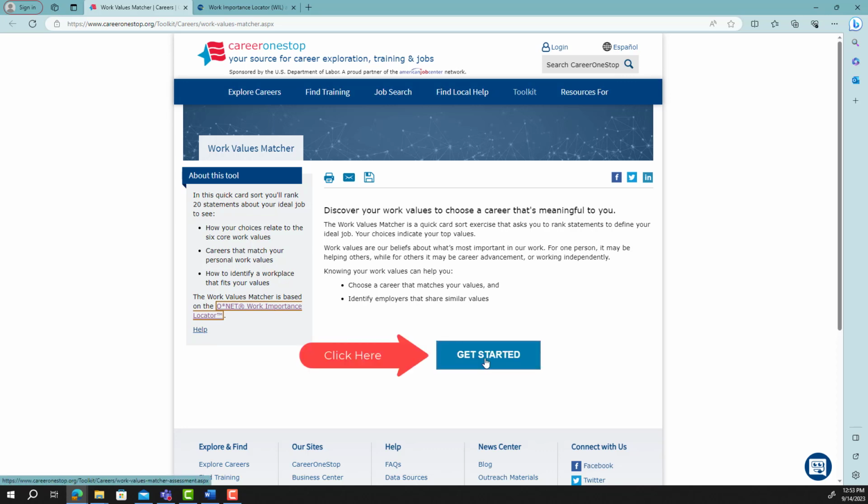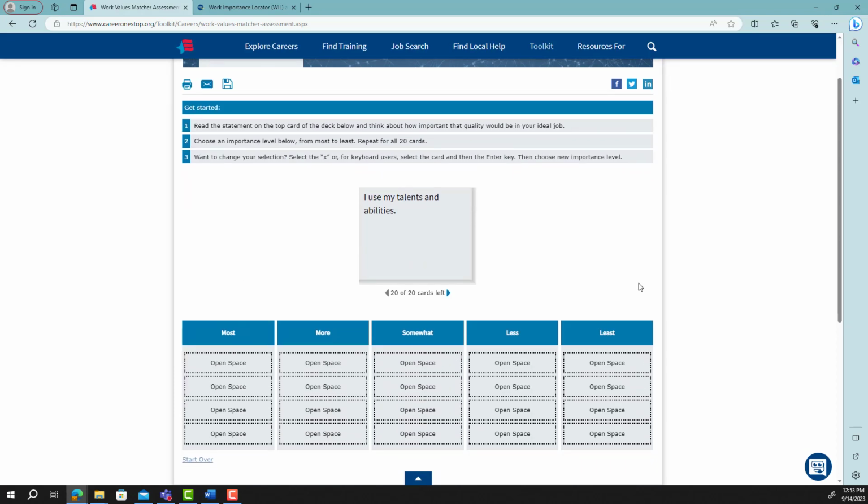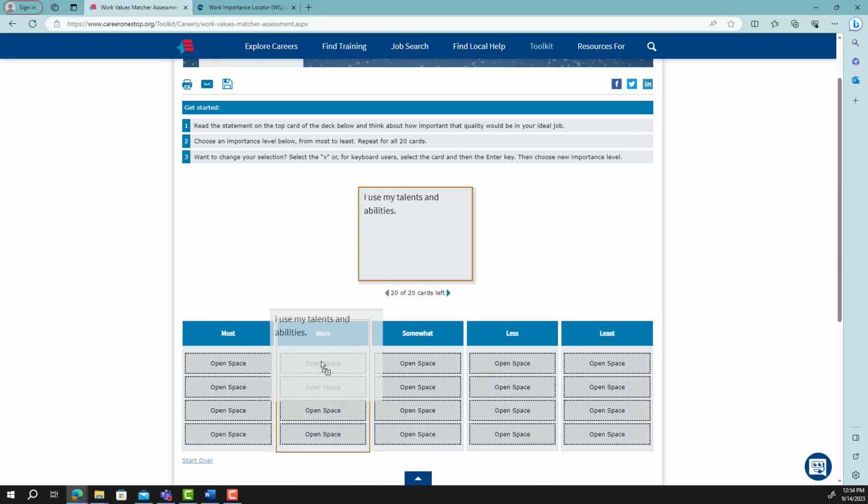When you hover over a blue button, what you'll see here is it's going to present you with a card. So right here in the middle of the screen, it says, I use my talents and abilities. What it wants you to do with each of the cards, and there's a total of 20 of them, is sort it in order of importance. How important is this to you in the workplace? And you can say it's least important, less important, somewhat important, more important, or the most important. So I'm just going to go ahead and put this in more.